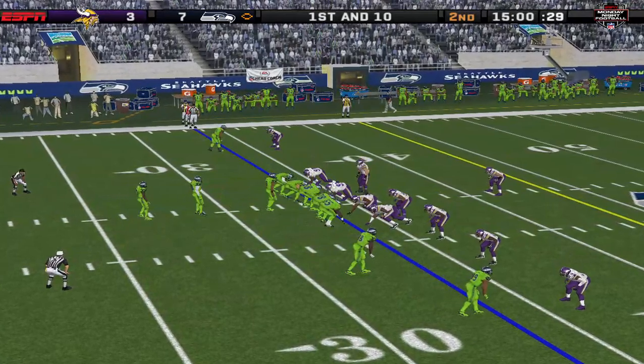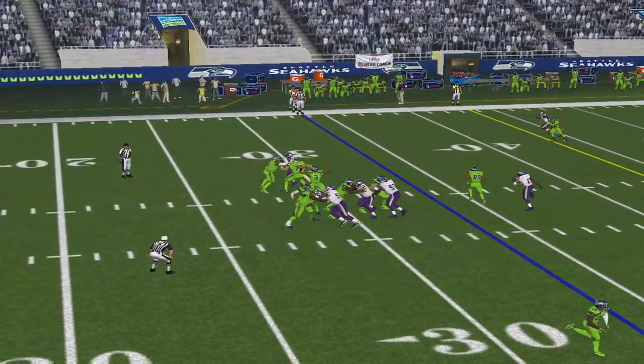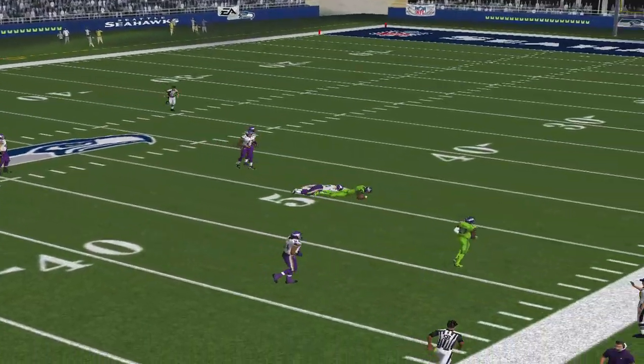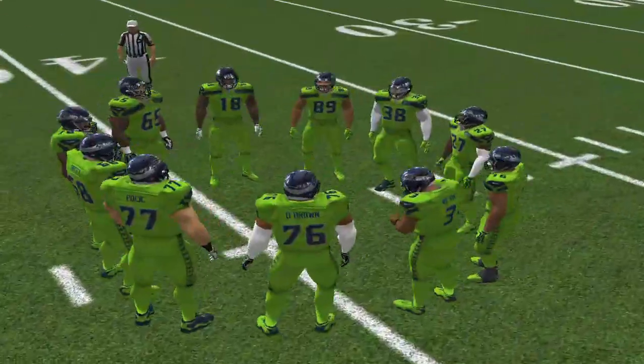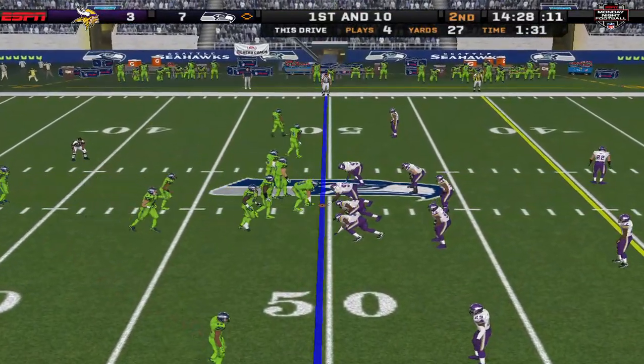Vikings come out in a nickel package. They'll pass on first down. With the pass, Alexander comes up to make the play. The result of the play is a first down. Ball at about midfield.